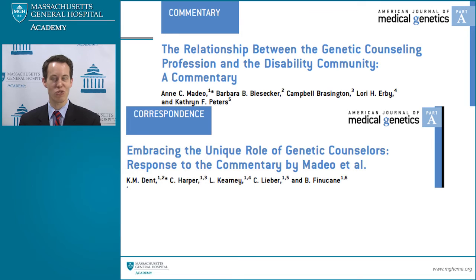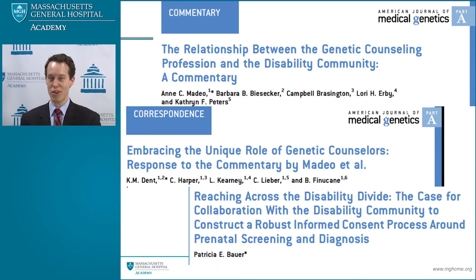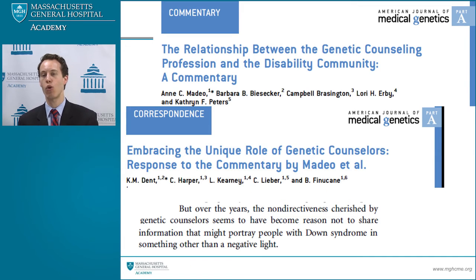But then more genetic counselors in the same issue had this correspondence to say, we believe there is significant overlap in the core values espoused by both genetic counselors and the disability communities, and the gap is not nearly as wide as the original authors thought. But in that same journal, this mother who has a child with Down syndrome had the final word, and she said, but over the years, the non-directiveness cherished by genetic counselors seems to have become reason not to share information that might portray people with Down syndrome in something other than a negative light. So the take-home conclusion is, even within the genetic counseling community, there is internal debate on how non-directive their own community can be.